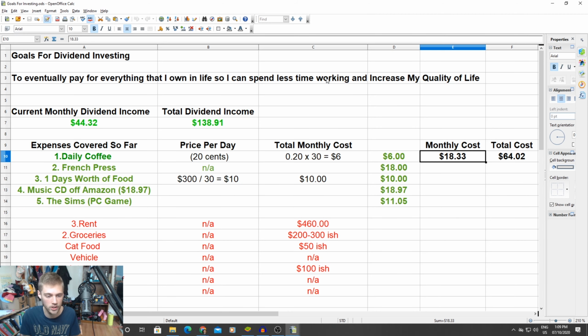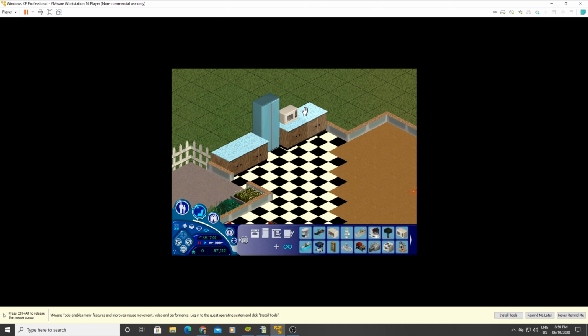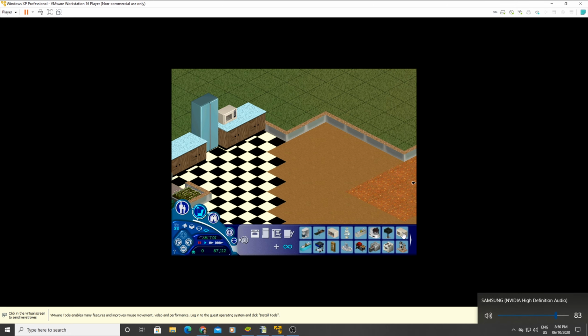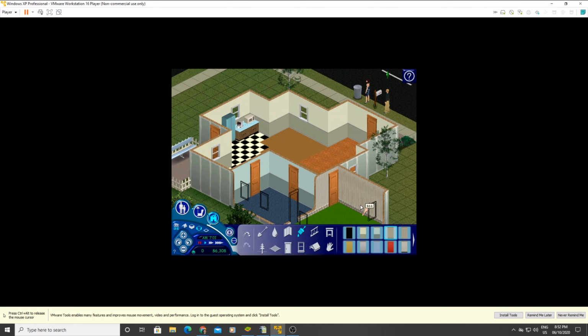But yeah, let's jump a little quick, and I just want to show you guys why I bought the Sims games and why I think it's such a cool game. So if you guys don't know, The Sims is a cool little game where it's basically a simulation of life. You start from nothing. You can build a house. You buy objects for your house. You build your Sims, and you basically start your life from scratch, and you work your way up, kind of like what I'm doing right now with my investing case study.